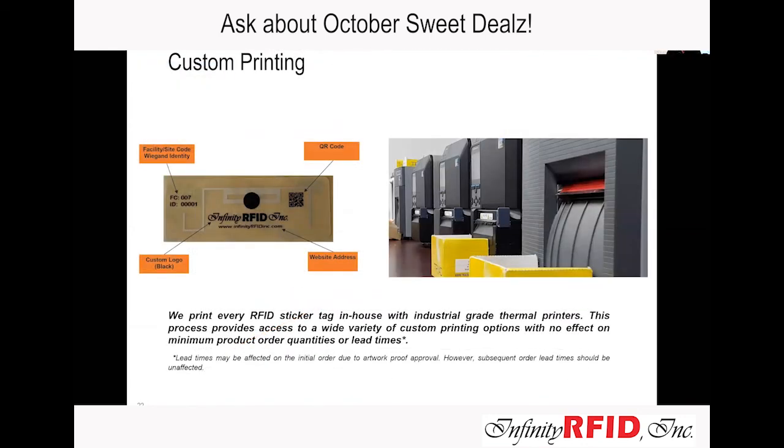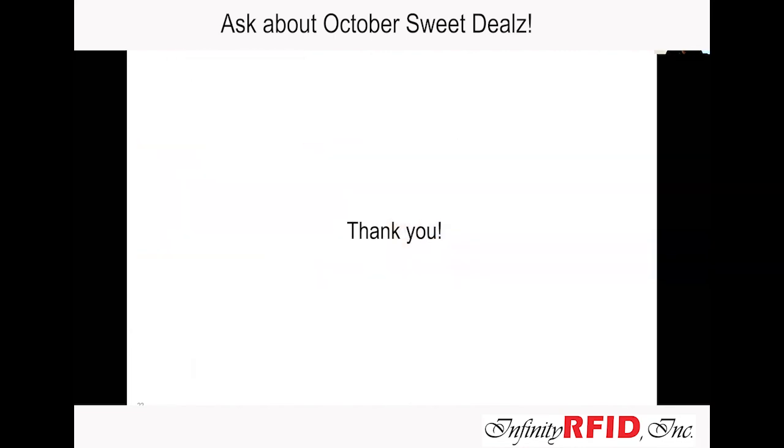Custom printing, we can do custom printing. Here's a shot of a lot of our industrial grade tag printers. We can do QR codes, barcodes, logos, web pages, phone numbers, anything you could think of. So if you've got an idea, let us know what you want to do. We'll make some proofs, and if you like what we're doing, we can supply you some stuff for a project.